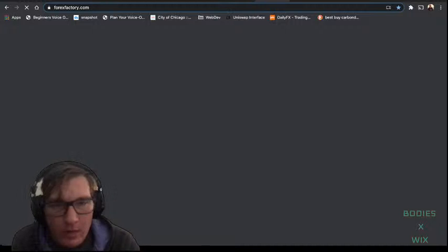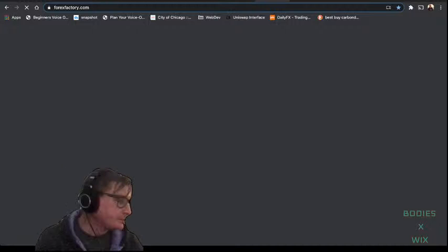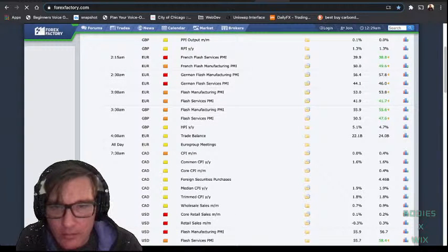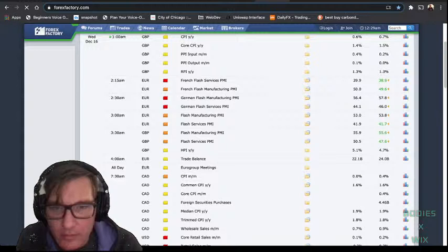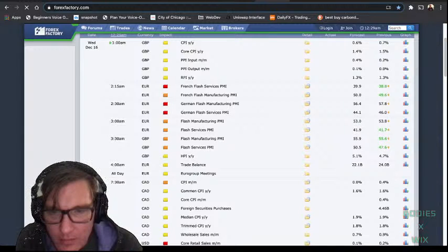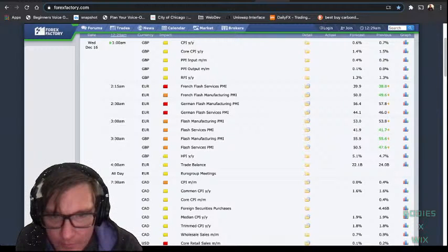I always forget we need to check it off. So Forex Factory. Oh yeah, we got a lot of red stuff going on with the euro, huh? In between 2 and 3 a.m., which could also be good things, especially if their manufacturing is coming back, which I'm not for sure if it is, but we'll be finding out around then.